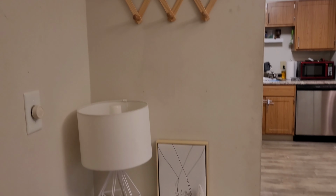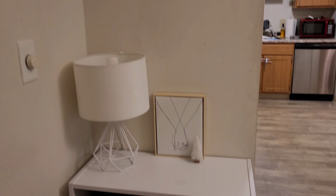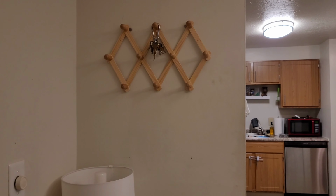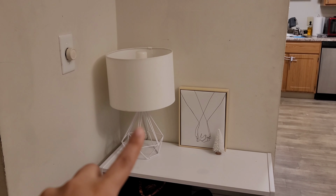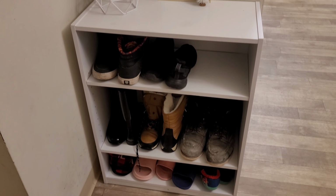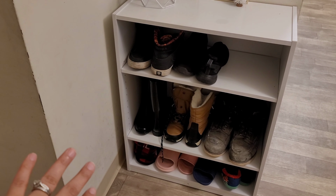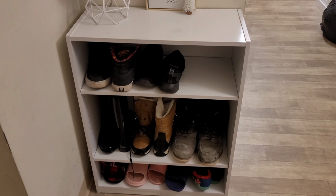I need to wash these walls. They're so dirty, but we actually got the brush today to clean the walls and stuff, so we'll be doing that today. So I added this here. I'm going to decorate this better. I don't know if I'm going to keep the lamp here, to be honest. But this is basically where we put it. And you see, since we had our shoes here on the floor, the walls got dirty. So that's another reason why I wanted to have this right here.